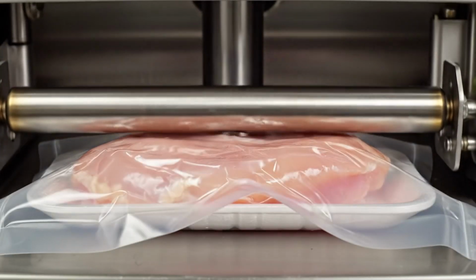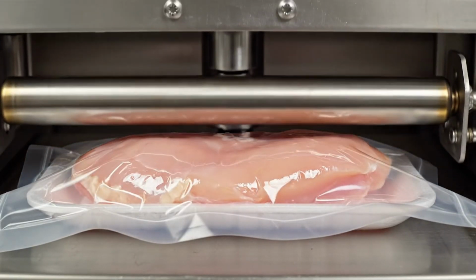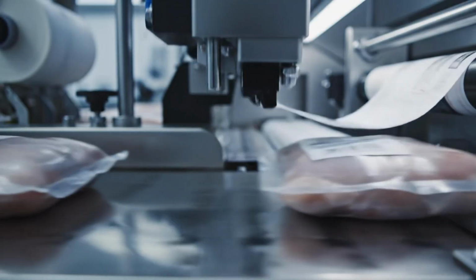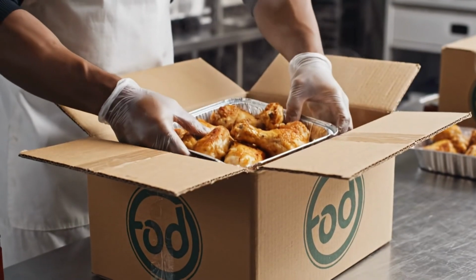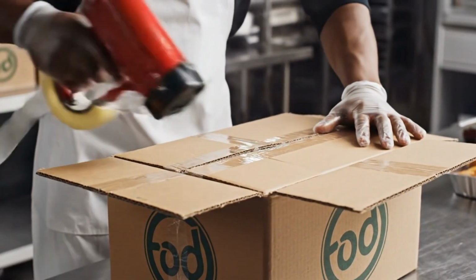A computer vision system weighs and grades each bird, automatically dropping them into specific bins based on size. Skilled butchers break down the carcass on cold tables, separating legs, wings, and breasts with surgical speed. The cuts are placed into barrier film and vacuum sealed, removing oxygen to preserve color and shelf life.